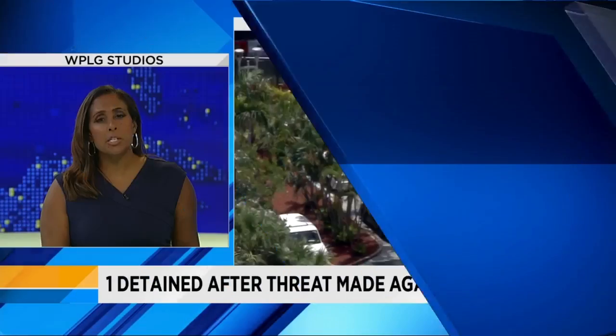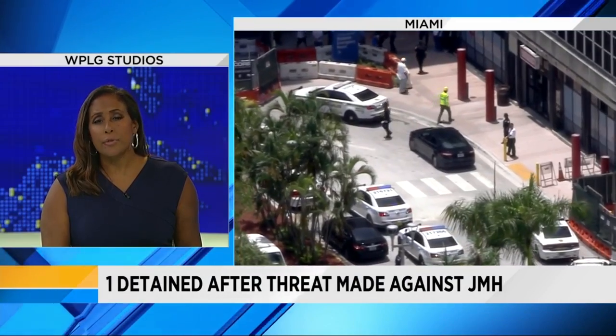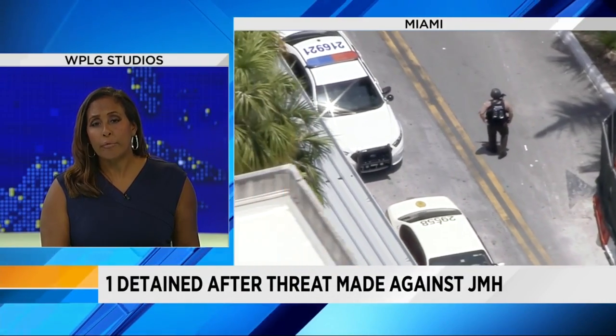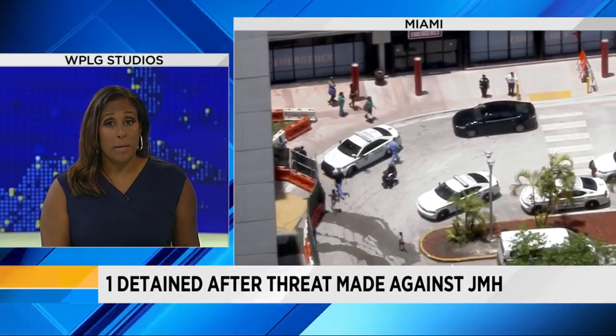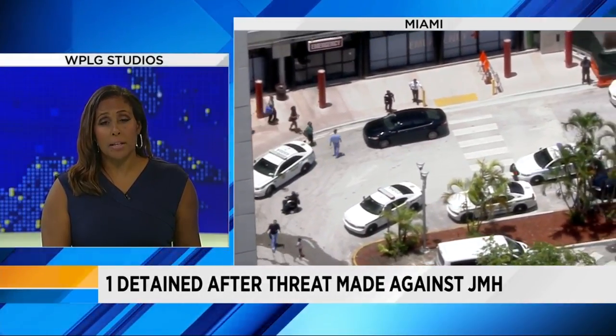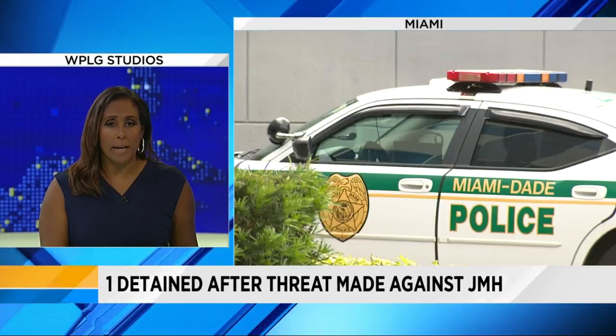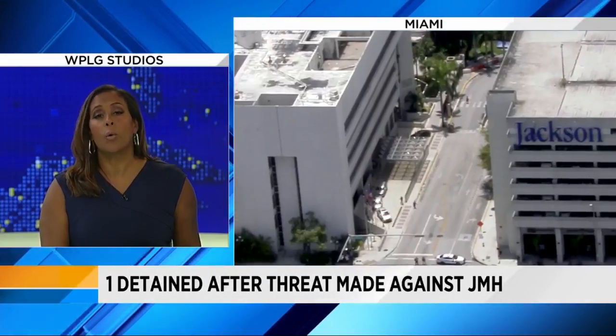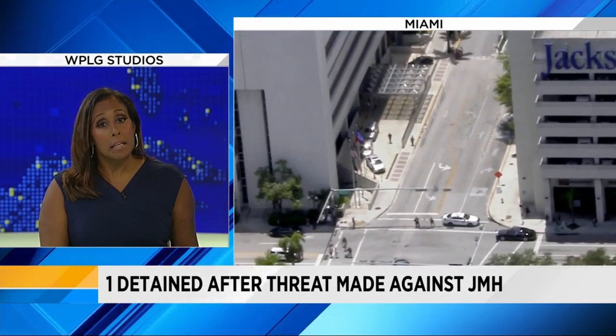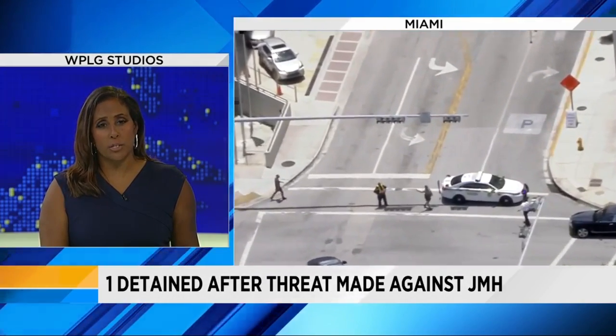A big scare yesterday at Jackson Memorial Hospital. Police swarming the hospital after teaming up with security to check every floor after a shooting threat was phoned in. Police have yet to confirm, but several sources within the hospital say that call came from inside of JMH. Jackson Health System eventually tweeted that there was no active shooter. One person was detained, and it is unclear if that person will face charges.